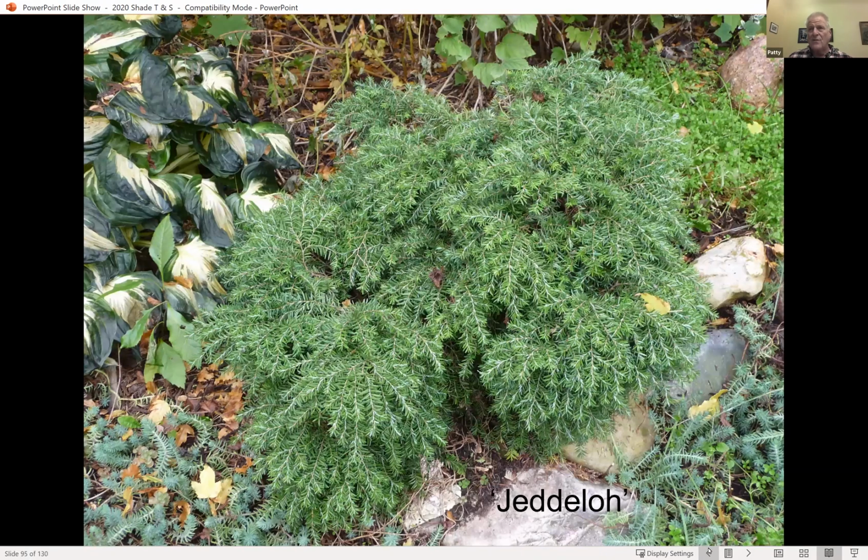And then there's a bunch of these weeping ones. This one called Jetalo has these nestled, rounded bird's nest looks to it. I don't call it a weeping juniper, I'm sorry, not juniper. I call it more of a bird's nest hemlock. So Jetalo, and this is in my yard too.